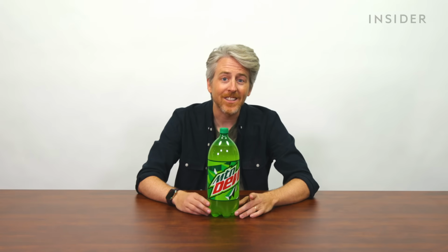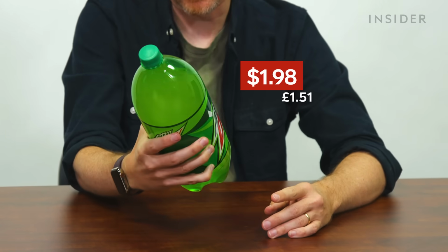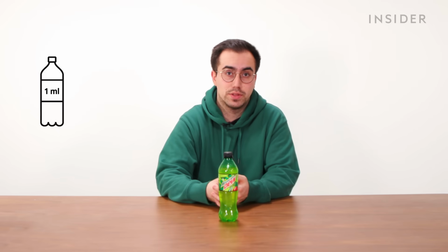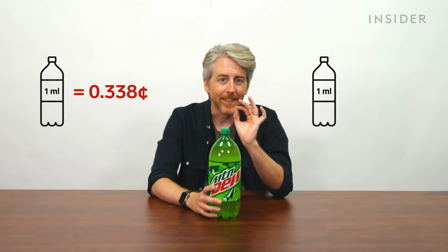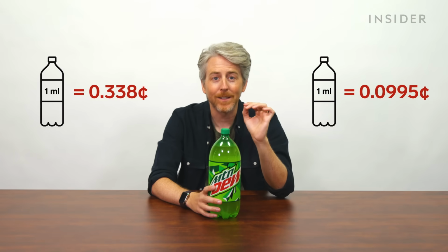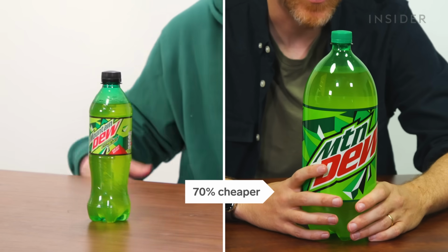Nice. The closest thing to that price point in the US is this 2 liter. According to Target, this is listed as $1.98. You must be joking. This isn't even $2? Look at this. That is alarmingly cheap. For every milliliter in the UK bottle, you're paying 0.338 cents. Every milliliter of this 2 liter costs 0.0995 cents. That's 70% cheaper than the UK price.